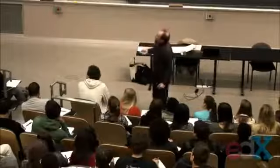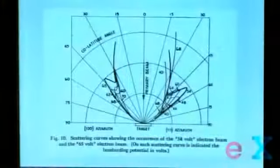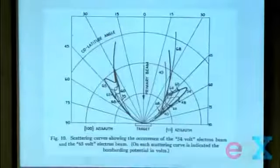And what they noticed is if you change the voltage, so this dark one on this side is 65 volts, the bulge moved up. See, that one is less than 45 degrees. Here it was 50 degrees.